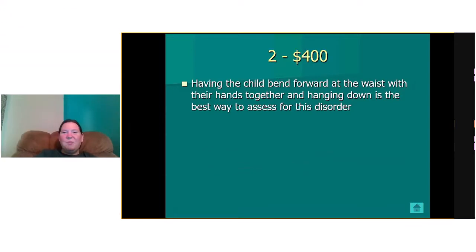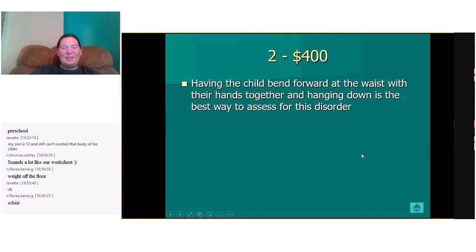All right. Having the child bend forward at the waist with their hands together hanging down. What are we assessing for? Scoliosis. Very good. So before we even have them bend over, we're looking at shoulder height, making sure it's symmetrical. We're looking at the hips, making sure they're symmetrical. We're also, when we have them bend over, looking to see if there's a lateral curvature.